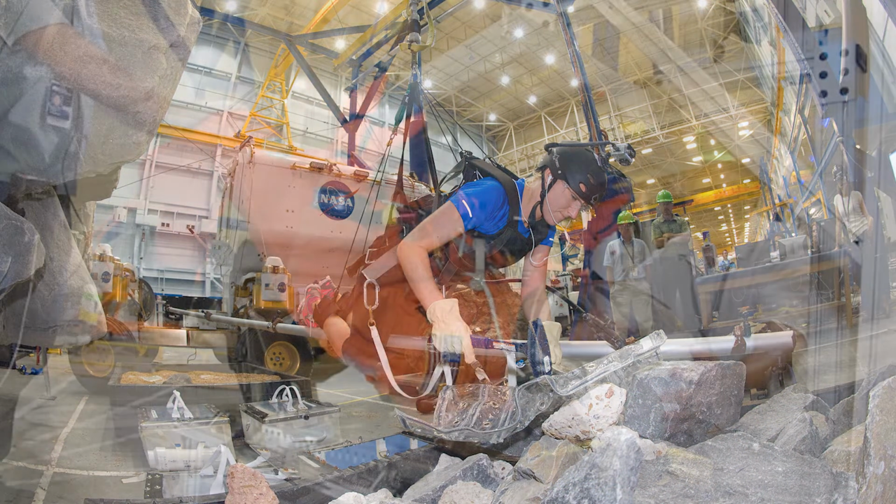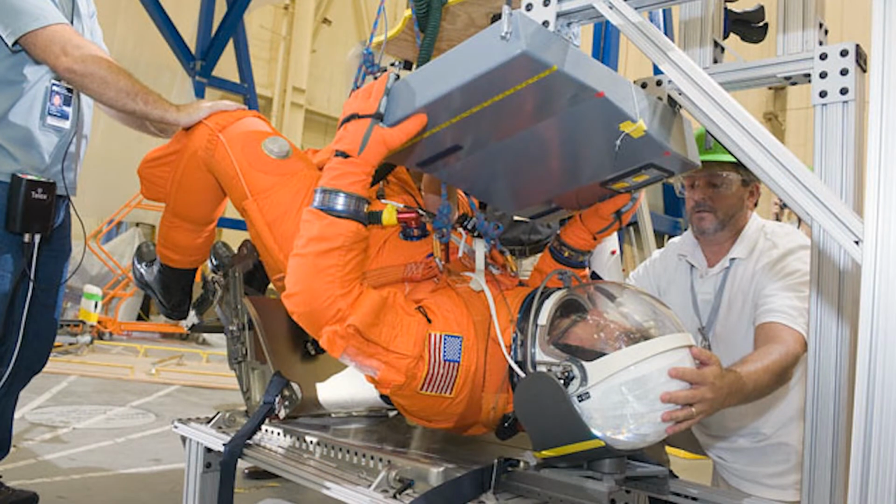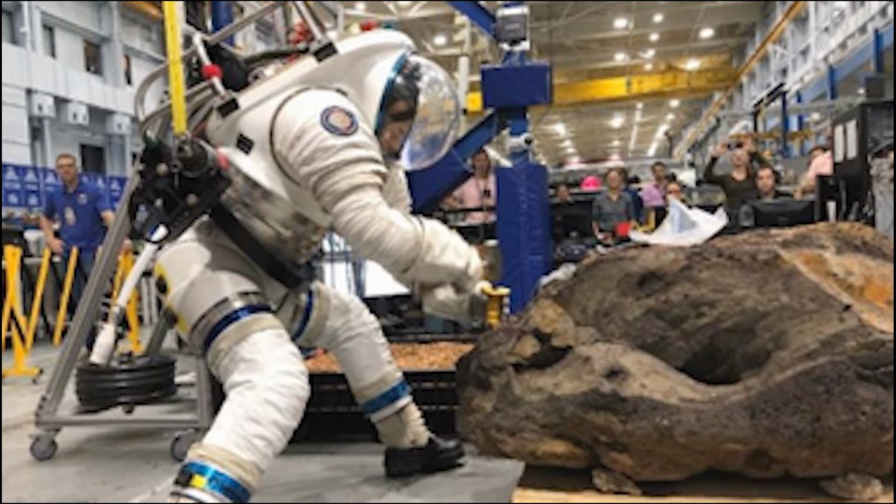Most recently, we've used the ARGOS during the testing for our next generation spacesuit. During mobility tests for this suit, we use the ARGOS to simulate the gravity of the Moon or Mars. These are the environments that suit will most likely be working on.